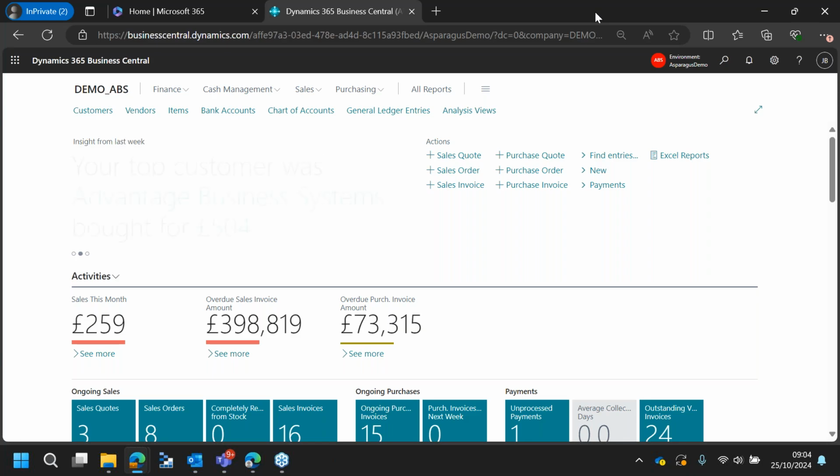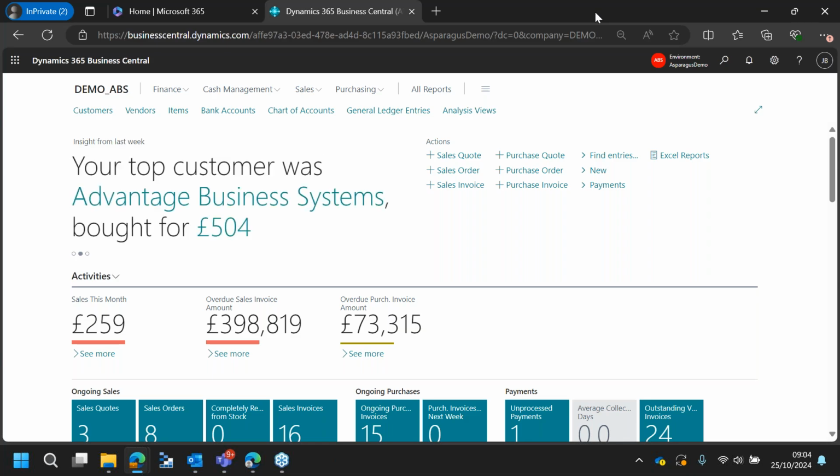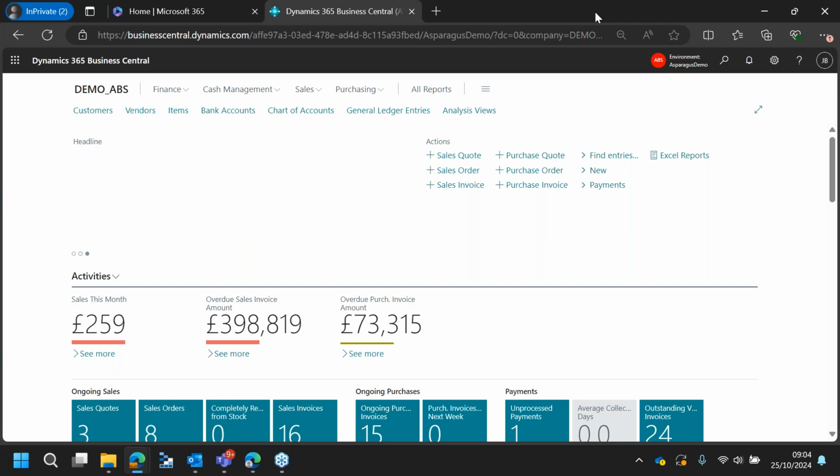Just so you are aware, Business Central is also multi-currency. While we're here, I'm not going to go into the multi-currency part of the demo, but it is multi-currency. It does have intercompany functionality as well as consolidation functionality with the Business Central suite. Okay, so I'm just going to go through a couple of features on the role center just so that you can get an idea of what you can expect.